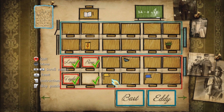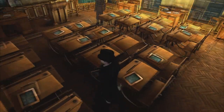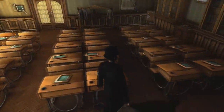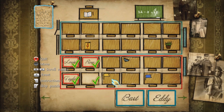Now Justin is row leader at the middle. How are we supposed to find these things out though? Are we supposed to come up to all these guys' desks or what? How am I supposed to have known this? This is way beyond my head. I've got no idea, but we can go back here. It's a plan of the classroom. Thanks to this plan, yeah, okay. Now, Justin is row leader in the middle row, so Justin.